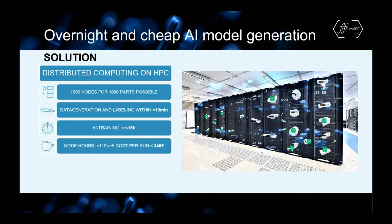And the cost level: the complete node hours, so 10 minutes for 1,000 nodes would be 100 hours, plus 15 hours for the AI training. With €3 per node hour, one run for the whole data set would cost around €350. If we are talking about multi-million euro machines, €350 would not be that much, especially if we don't want to do it every night, but only, for example, when delivering the updated model if there's a new machine ready for production.